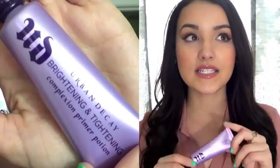Then the next primer is the Urban Decay Brightening and Tightening Primer. I love this. It's not a silicone-based formula, and it's not really a gel. It's kind of in between. It's kind of liquidy because I hate the way silicone primers feel, but I love the way this one feels. It's really cooling on the face, and I feel it kind of tighten, like my skin will get kind of tight, and it makes my foundation go on so smooth. And then my last product for the face is the L'Oreal True Match Foundation.